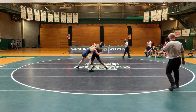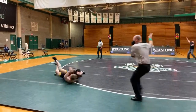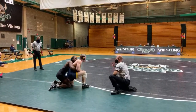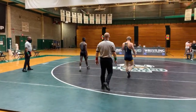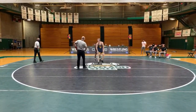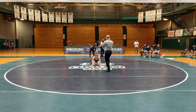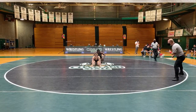And 48 seconds remains. Rice looking to get to the body. Tries to throw to his back, and he does. Rice could be looking for a fall. Joel's in huge trouble. Oh, my goodness. He's going to get through it. That's going to be a six-point move for Rice. He is going to bust this thing wide open. 8-3. Wow. Holy smokes. Wow. He just straight double underhooked him, stepped across, and hip-tossed him. That was nice.